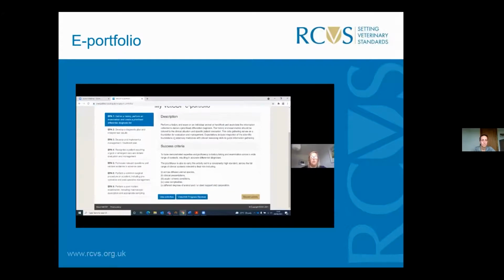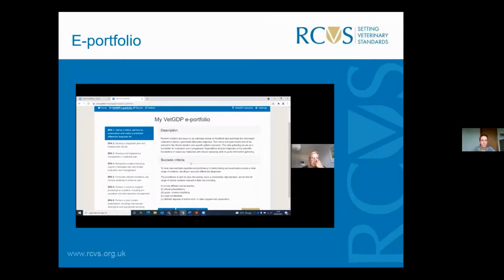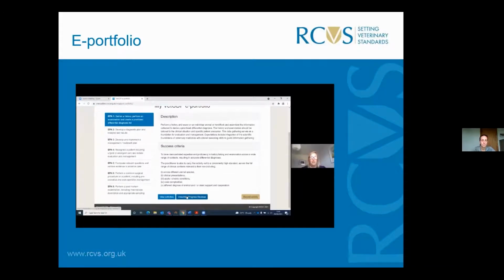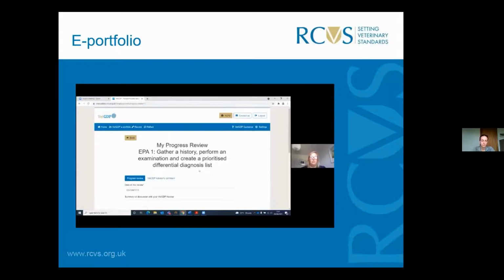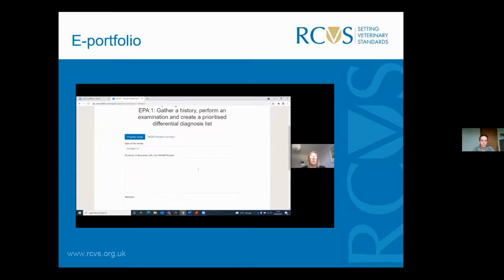At least once a month, you and your VetGDP advisor should do a progress review. And to add one of these, you press this button here, View Add Progress Reviews. So you're doing this on EPA 1, and you would do a progress review for each of the EPAs. Add Progress Review. So hopefully you will have had a conversation with your advisor before you fill in this review. So in these boxes, you can fill in the information that the advisor has told you, the goals that you have decided between yourselves, any reflections that you have over the month's work, and a summary of that general discussion.